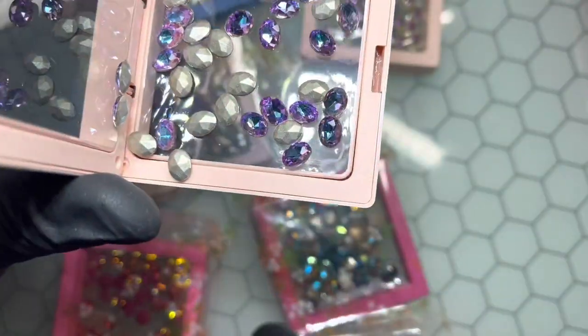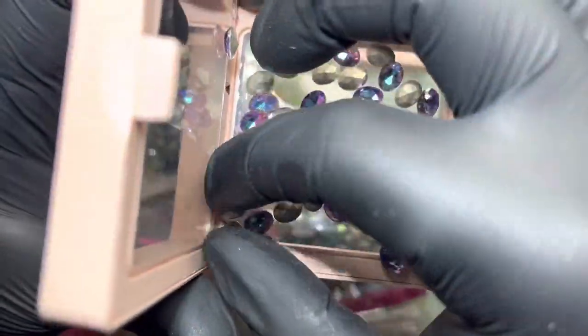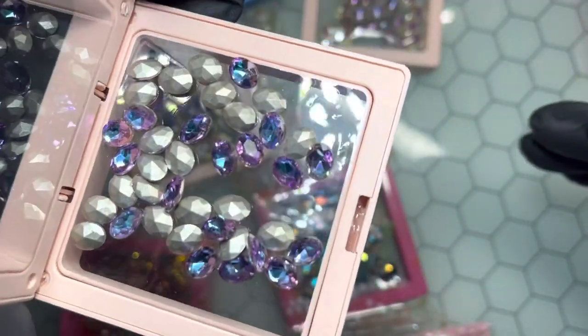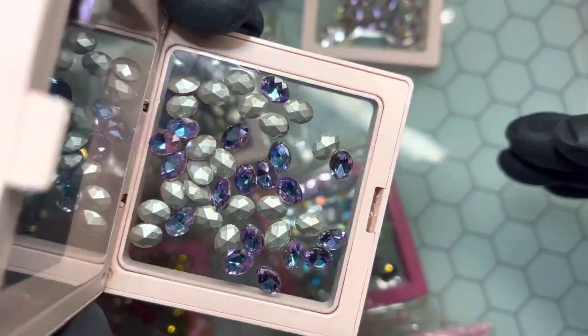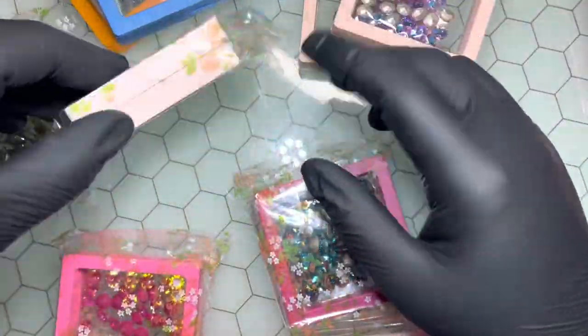Okay, so here are some other crystals that I purchased as well. And these, I believe, were $5.99 because they were smaller. But these are like some bluish pink or blue purple nails, not nails, charms. And I thought that these were super pretty.